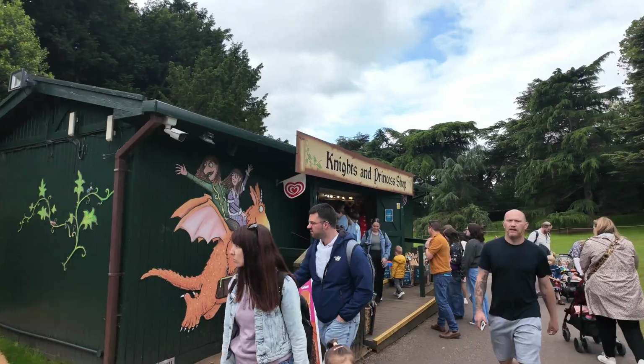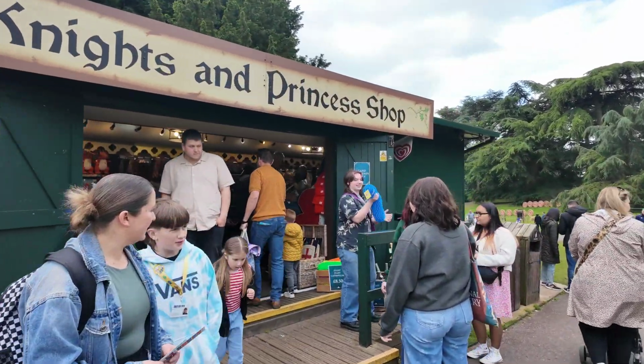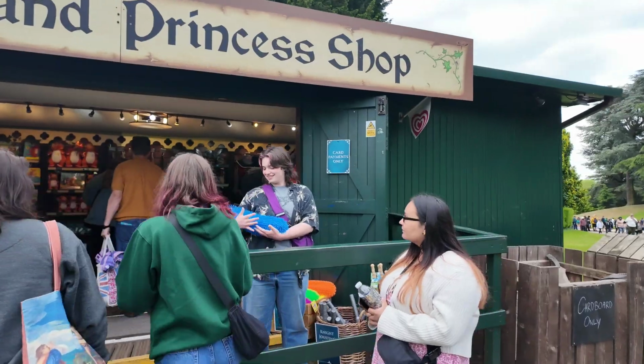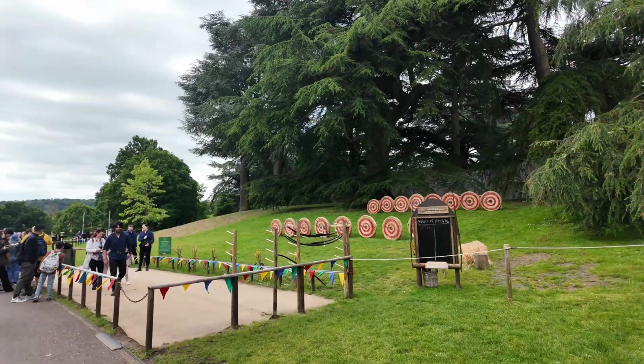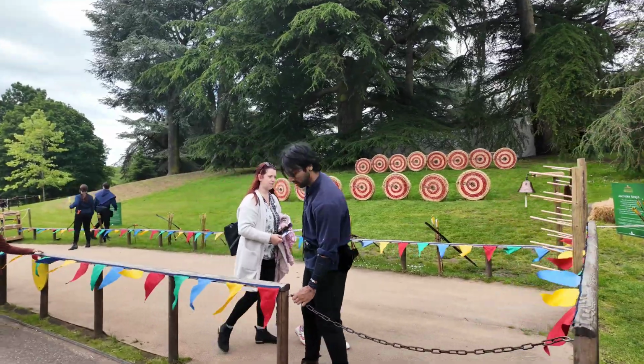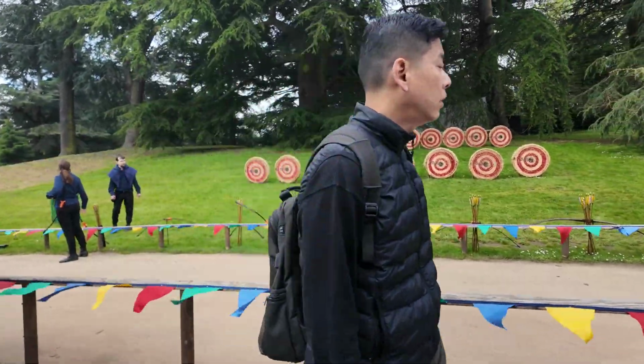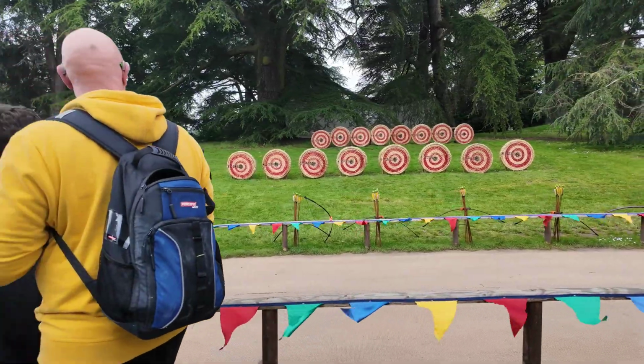And you've got the Knights and Princess shop as well, which sells all your swords, shields, armour, Zog bits as well, so that's cool. There's also a paid extra as well, you can do archery, so you sign up just there and then. So the bigger kids can have a go at archery, so it's £6 if you want to go on that.